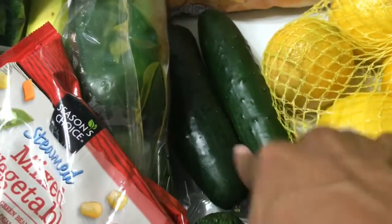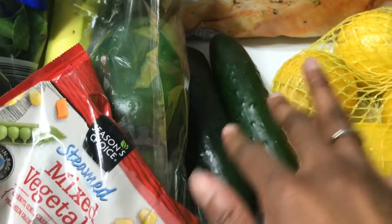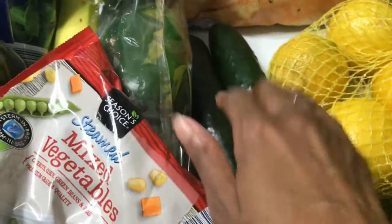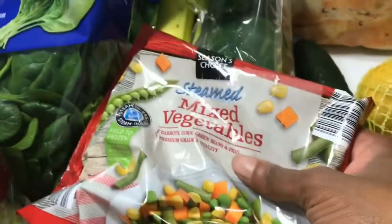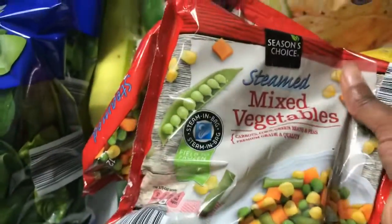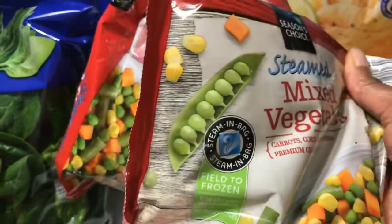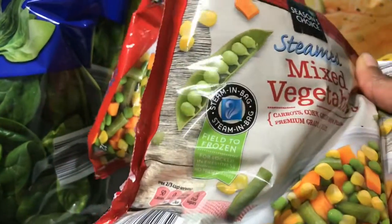Down here, we got 2 cucumbers. These are for me. I love to snack on cucumbers with dressing, and we have dressing already, so that's going to be probably part of some of my lunches for the next couple of weeks. I got the steamed mixed veggies, and if you guys watched my haul before, you know I love to get these. They only have 2 left in the store, so I was super sad because I was hoping to get like 4 or 6 of these, but 2 is fine. I will make it work.